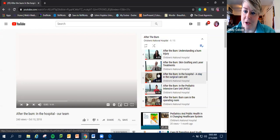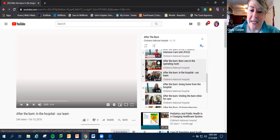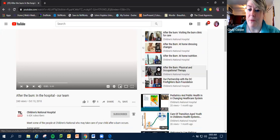So they're used to this very intense, I'm your nurse, I only have you as my patient, possibly another patient, then going to surgical care where you don't see your nurse as often as you would in the PICU. So this goes through visitation questions, social work questions, everything that you could imagine about the differences between the units are on here. Also explaining about our burn clinic and how to get there and what they do, PT and OT, nutrition, and also our relationship with the DC Firefighter Foundation. And they're the ones that paid for these videos to be done.